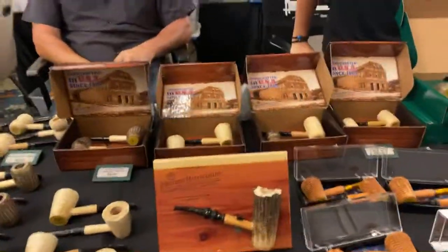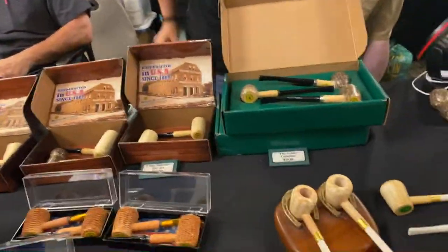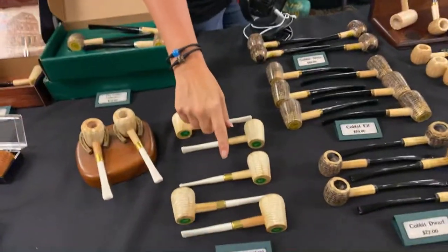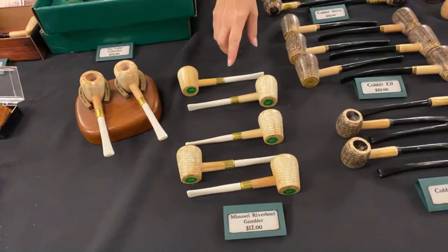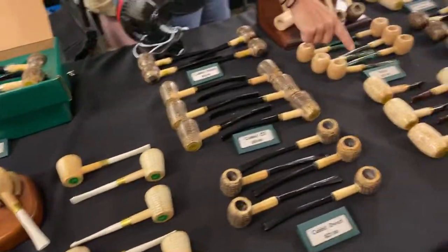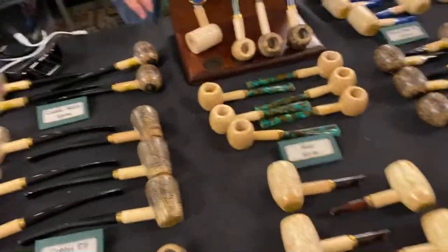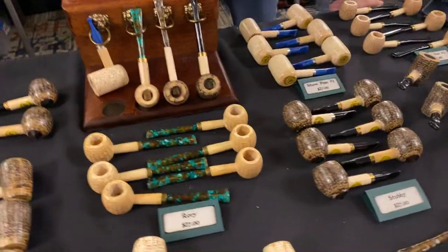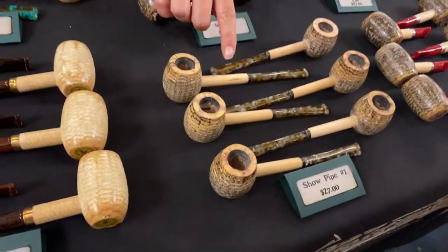Do you have any special ones for this year? Okay, that is this one, with a white little stem there. Yes, nice. And we also came out with the Rory. That's pretty. Look at that Rory. And this is actually a show pipe right here, but we're probably going to be doing a special on this one. It just turned out really nice.